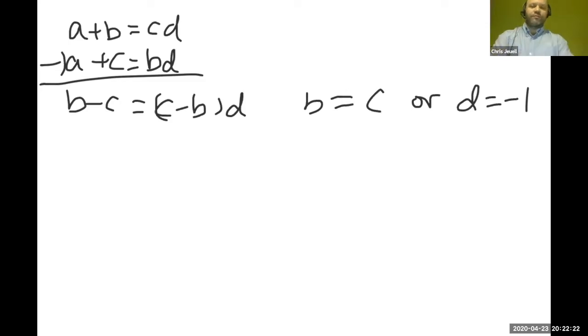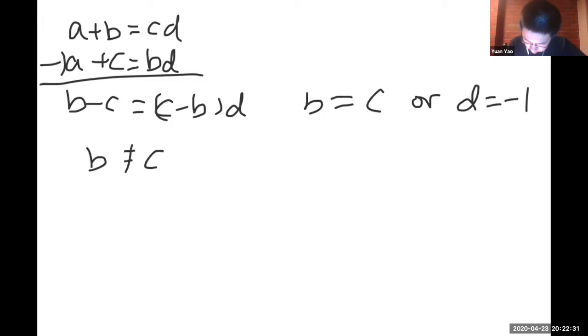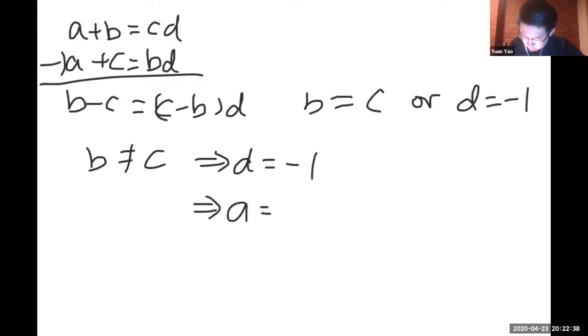Or both, but yeah. Basically, my point is that based on the problem condition, not all of them are equal, so we can just assume that B and C are not equal. So B not equal to C gives us that D equals negative 1. And by the same token, A equals negative 1. I think the whole problem falls apart from there as well. So that's another way to approach the problem. I think, yeah, when I proposed the problem, I came up with the first solution, which I think is quite nice. But in the actual context, it falls apart more easily.